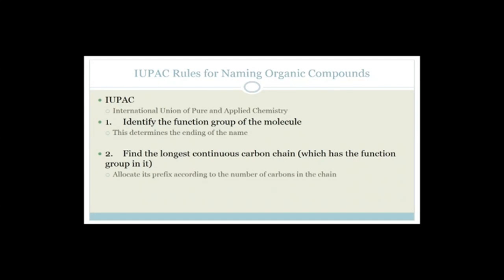Now, first of all, just to let you know, IUPAC stands for International Union of Pure and Applied Chemistry. They're kind of the lawmakers. They're the ones that say, okay, fine, this is how we're going to name these. This is the standard we're going to use across the countries, across the world, to name organic compounds, okay?